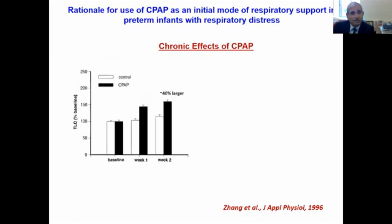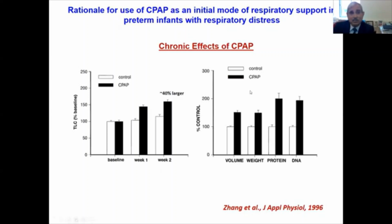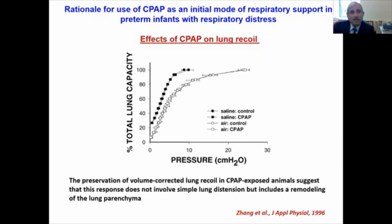In the same animals, the authors showed that prolonged use of CPAP resulted in incremental increase in the total lung capacity. At 2 weeks, the lung capacity was 40% more than the baseline capacity. Further, this change in the lung capacity was due to increase in lung volume, lung weight, and the total amount of lung protein and DNA content. So it was not just distension of the lung, there was an overall growth of the lung.